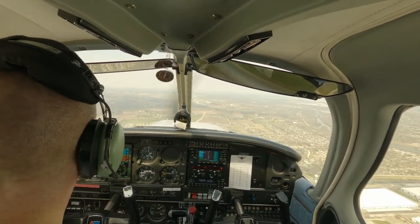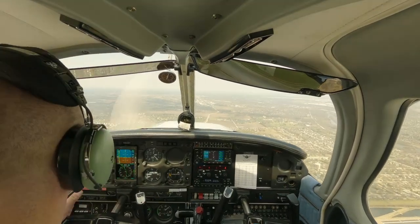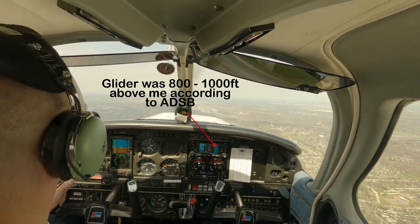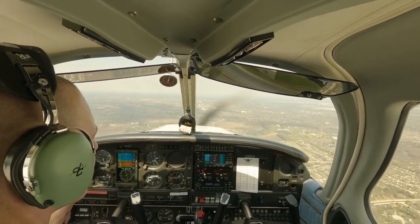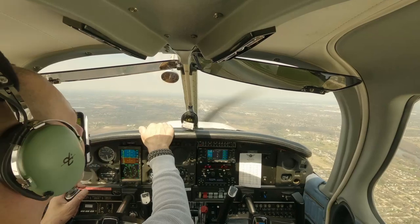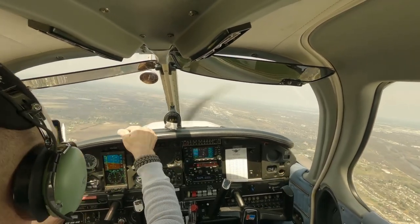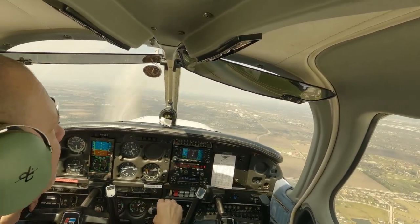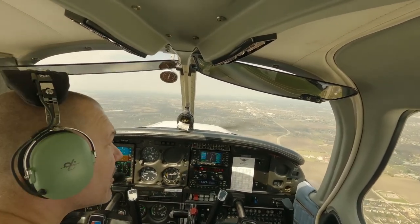Where is he? I'm looking for this aircraft that's out here at 1,000 feet. 6-0 Papa, turn left heading 270. Left 270, 6-0 Papa. 9 Tango Hotel, turn left heading 280, traffic 1 o'clock and 4 miles southeastbound, 3,300, indicating a descent. Left heading 280, we'll be on the lookout for traffic, 9 Tango Hotel.